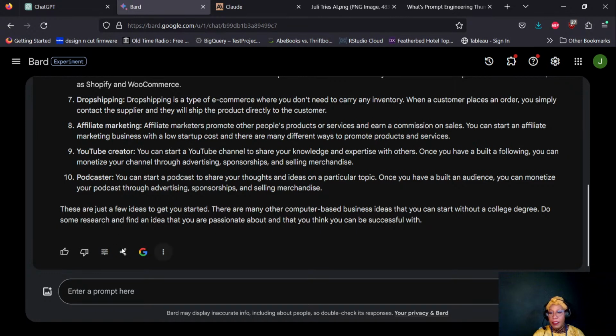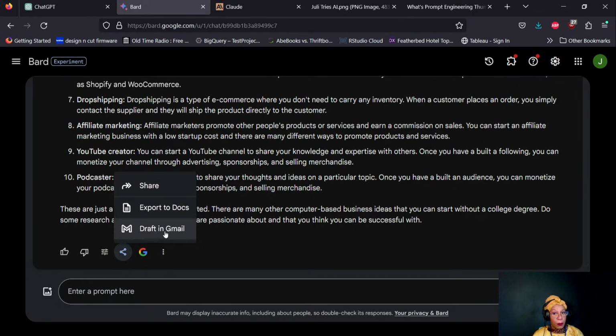One thing that's different about Bard is that there's this share and export button, which would allow you to take this response, you can put it into an email or you can export it to Google Docs.